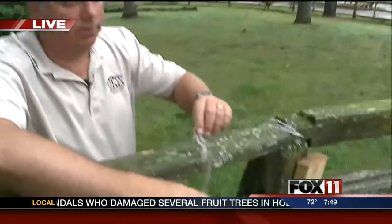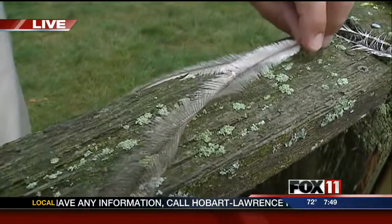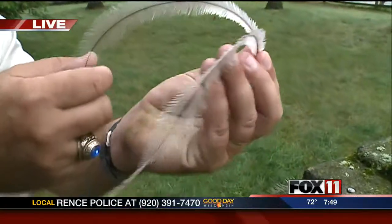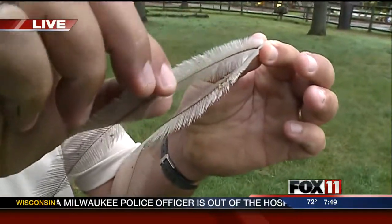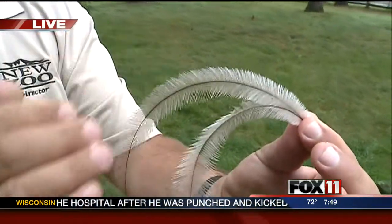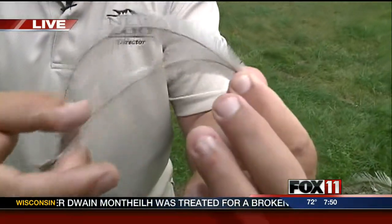Now check this out. This is a feather from the emus. What is interesting with an emu feather is that it comes from one feather follicle, but it splits in two. So there are actually two feathers coming out, and you can see it's very hair-like. In other birds, all these barbs would be knitted together, which would make them water repellent. So when it's raining out, these guys get pretty soaked because they don't have the water repellent value that other feathers would have.